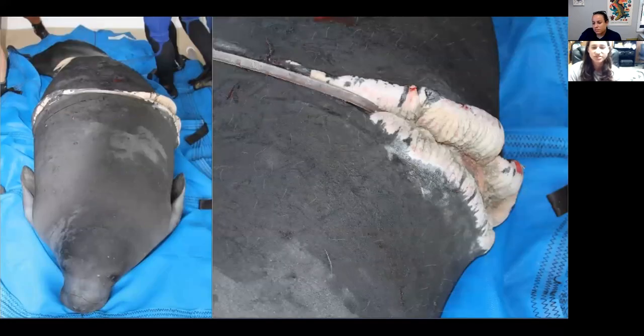This is a lot more serious of an entanglement. This is actually a packing strap that's going around the body of the manatee. And you could really see how embedded it is in the flesh and see that scar tissue building up and how irritated the area is. So this is a manatee that would be coming in for rescue and not just getting their gear removed and then released back into the wild.